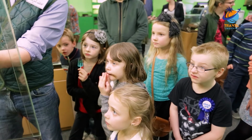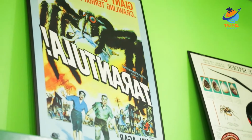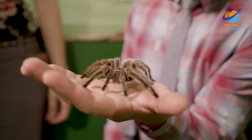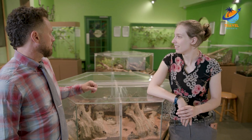Since opening its doors in 1997, the mini zoo has educated and amazed people in equal measure with its wonderful world of bugs. As well as walking sticks and praying mantises, it has leaf-cutter ants, tarantulas, and glow-in-the-dark scorpions. Each insect or arachnid is more impressive than the last.